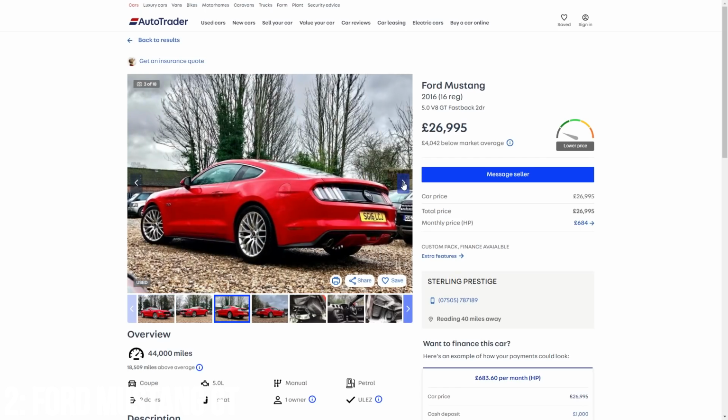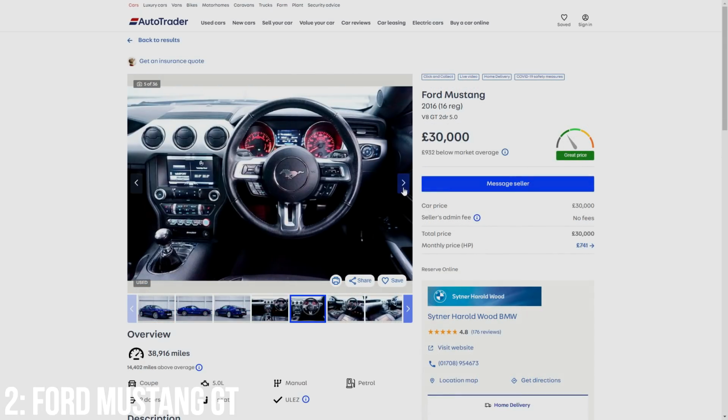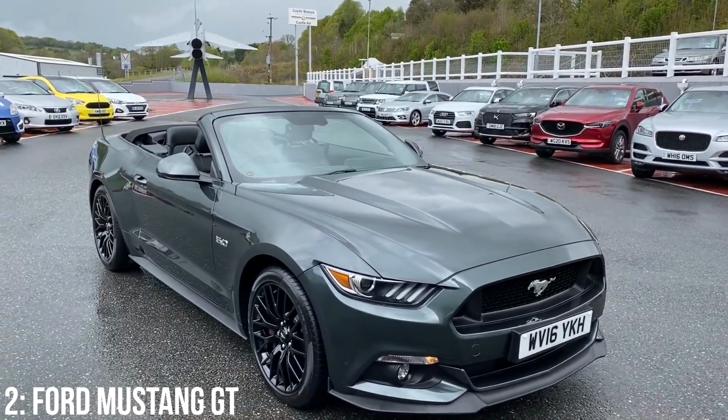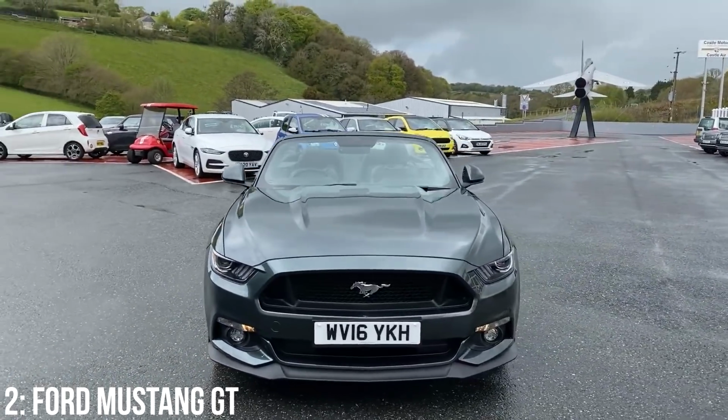£27,000 is the minimum that you'll find these listed for at the moment, and for 30k you'll get a 2016 model with around 40,000 miles on it. Some early models had issues with oil coolers, but the key problem owners note is running costs, with that 5 litre V8 burning through petrol, brake pads and tyres.